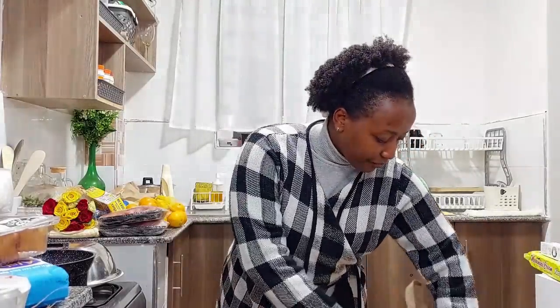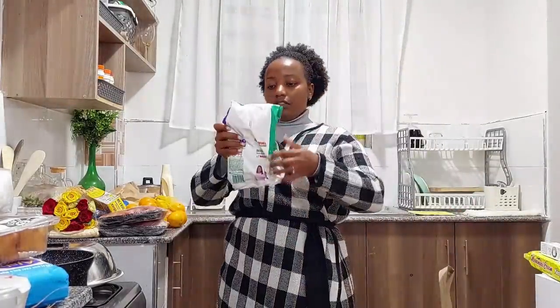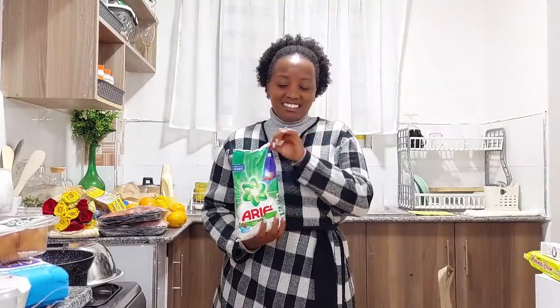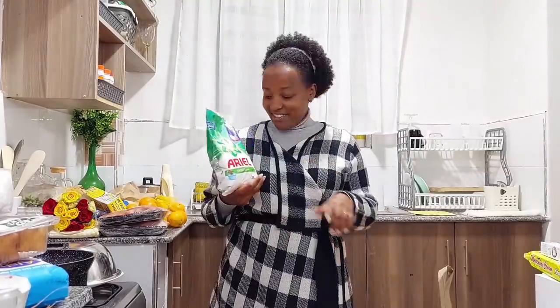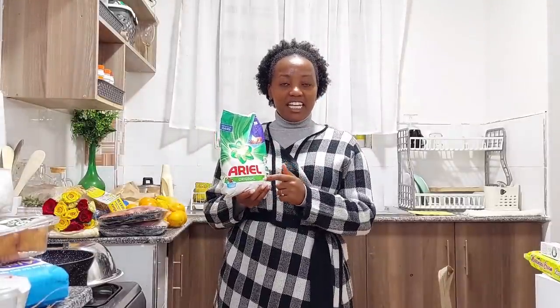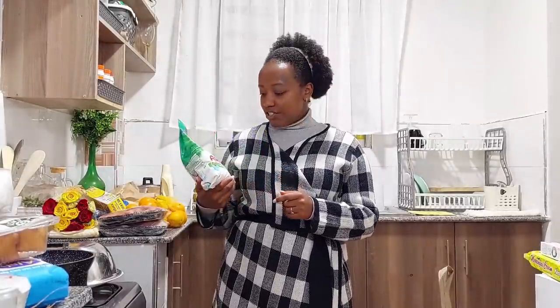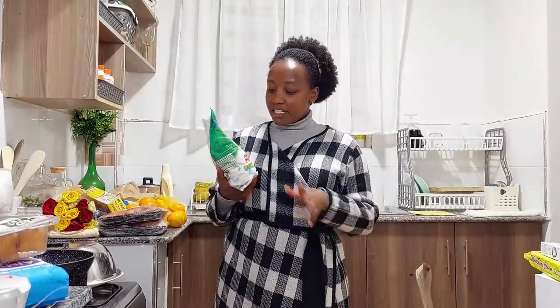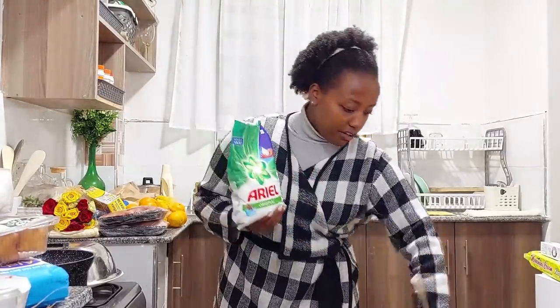Then I got Ariel original. I don't like the Downy one, I don't know why, I just like the original one. And today was on offer. It was going for $2.99 instead of like $3.99, which I thought was good, and that's why I got the kg one. I have some left, so this should last about 2 months now, because I only use this for clothes and maybe sometimes when I'm mopping the floors, but it should last a long time.